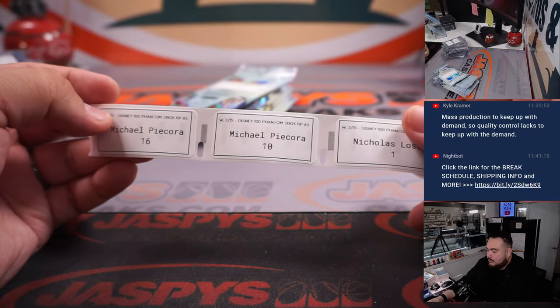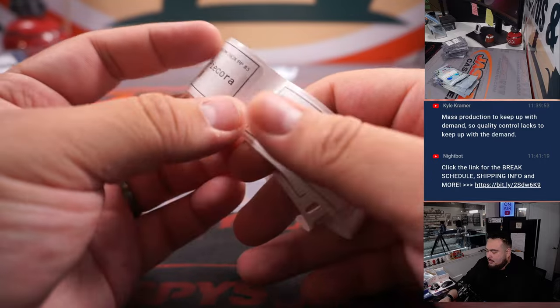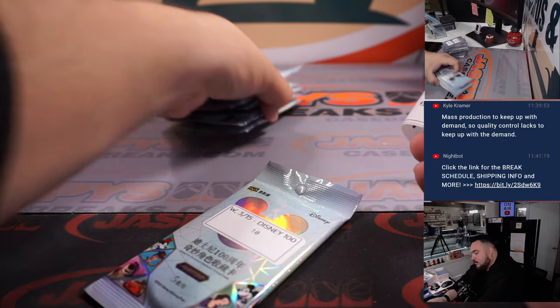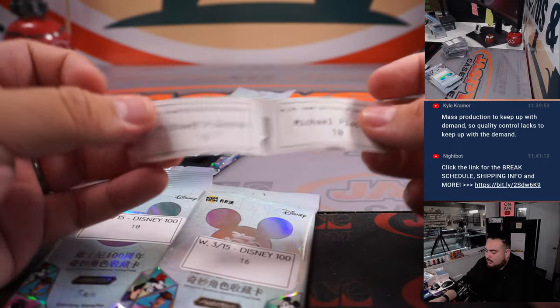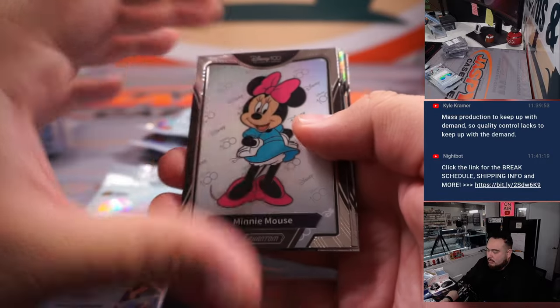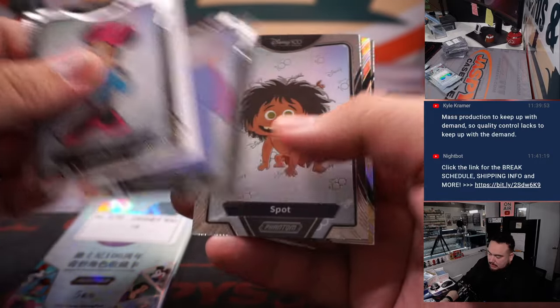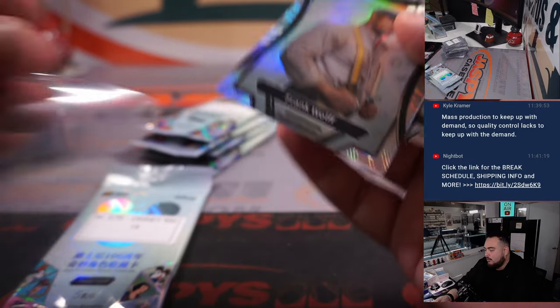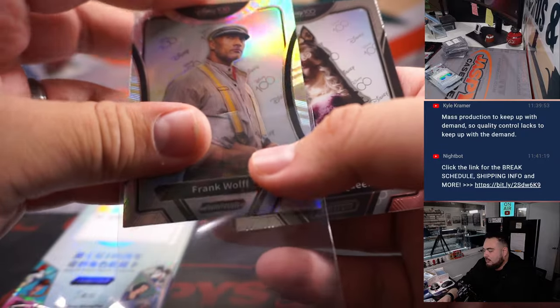All right, Michael, that's 16 and 10. So 10, 16. There you go, man. Good luck. Minnie Mouse, Fairy Godmother, Spot, and then Frank Wolf. I think it's the live action Jungle Cruise, right?